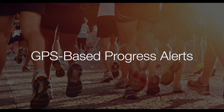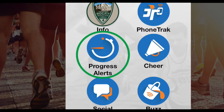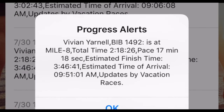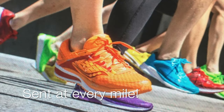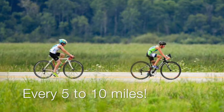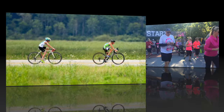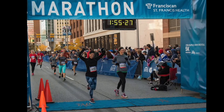Another key feature is RaceJoy's GPS-based progress alerts, providing continual performance updates, including pace and estimated finish time. Typically, these are issued at every mile for running or walking events, and every 5 to 10 miles for cycling and longer distance events. The participant receives these in audio format and is able to track themselves as well as others on the course.